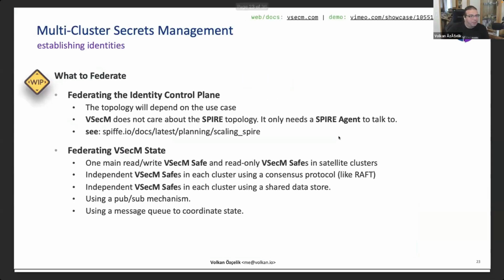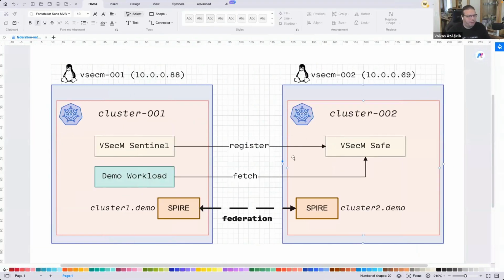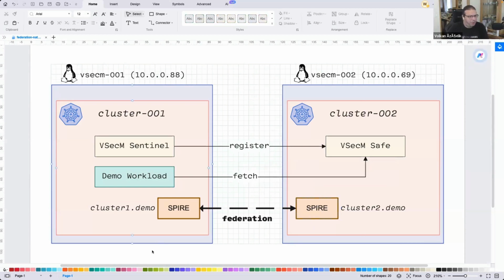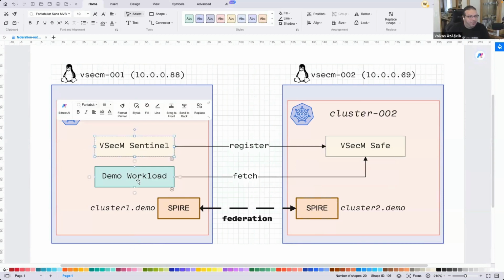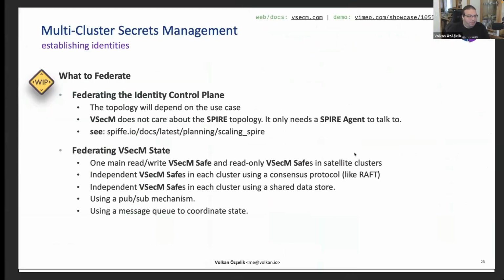Yeah, multi-cluster federation. This is a work in progress. I'll do a quick demo. I have a setup down here with two clusters. I put Sentinel in one cluster and Safe in the other cluster. There are different kinds of Spire topologies: federated Spire, nested Spire, and whatnot. I just wanted to test whether federation works in this case. It kind of worked, but I also had to open up a bunch of issues on the secrets manager part, which we'll get to, but it's still demoable. In the setup, I have Sentinel and the workload in one cluster and Safe in the other cluster, and we will do a secret exchange.